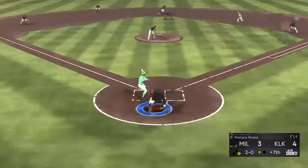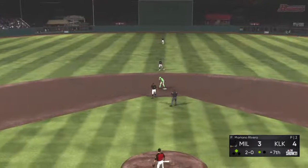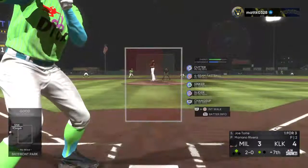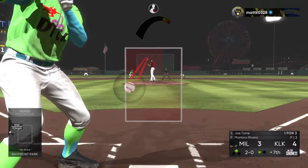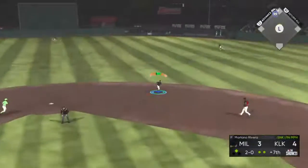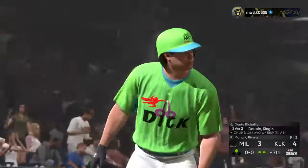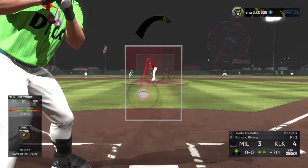Runner's going. Pitch inside, the throw, and it skips in as he steals the bag easily. Still only 1 out in the inning. Liner towards second, but right to the second baseman, and that's the second out. Next to stand in is Dante Bichette, 2 for 3 with a double on his line so far.